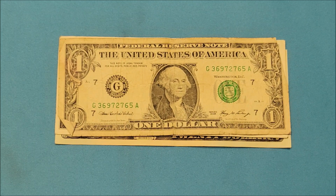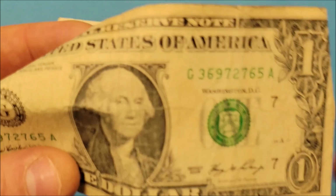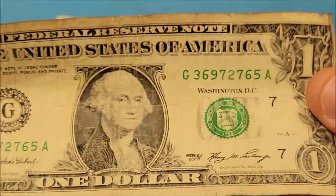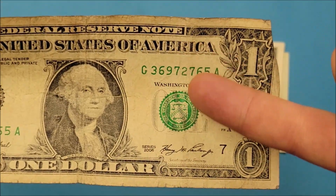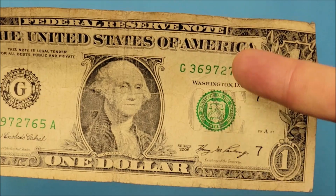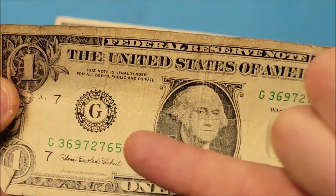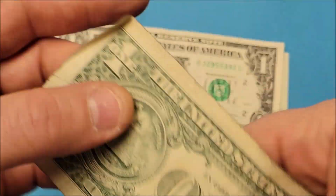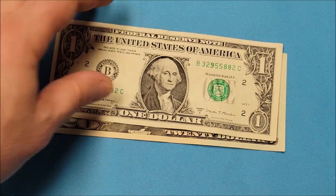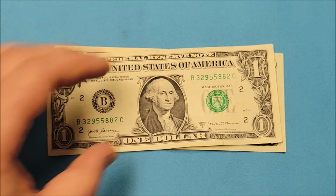This one's real beat. 2006. So we had a couple of those in here. This one looks almost fake. It's not though, but this thing is done. But again, you can see the usage of that intaglio printing process and how dark in color these seals and serial numbers are compared to the rest of this note with all the damage. There's nothing there.